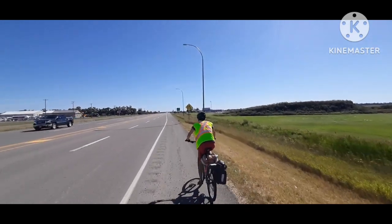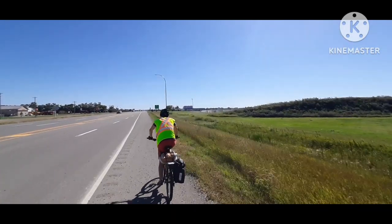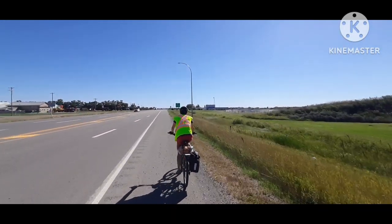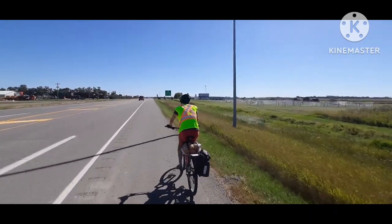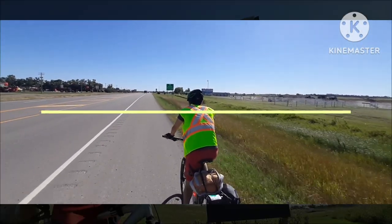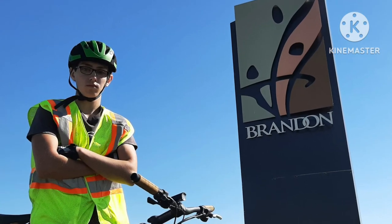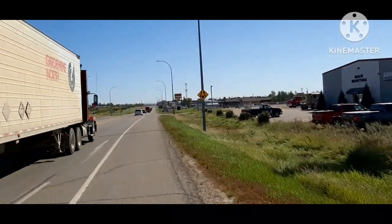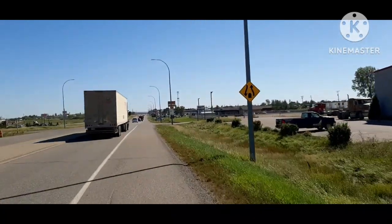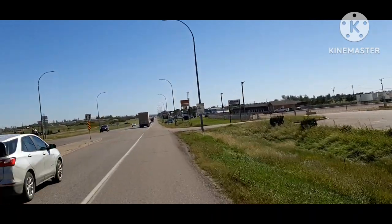Number one highway is 1.5 kilometers away. And across the number one highway to get into Brandon. Alright, we crossed the number one highway, and we're now in the city of Brandon. There should be a bike path on my left-hand side that I gotta look out for. And here's Josh.